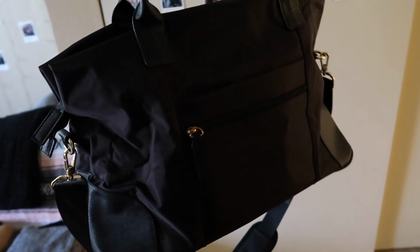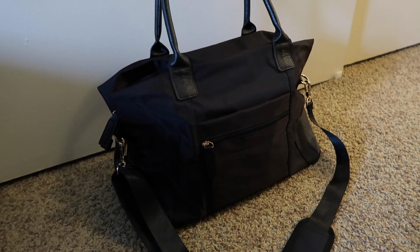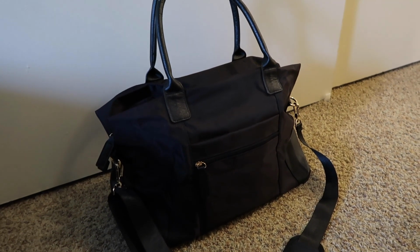I got this bag on Amazon and I will link it below because it fits the standards for in-flight personal items and it's really great quality and pretty spacious.